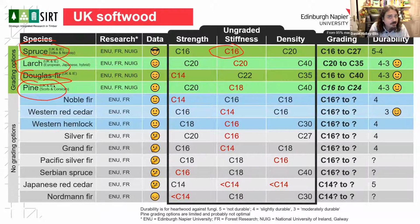If you are specifying that, though, in your construction, just be aware that it's probably going to have to be visually graded, because even though there are machine grade settings for these other species, mostly these are produced by visual grading, which means that you can only have certain strength class choices. You don't have the full freedom of every strength class.